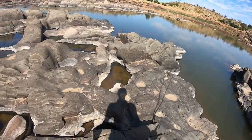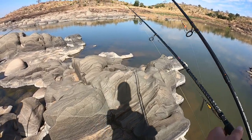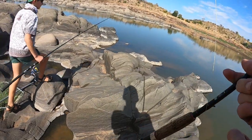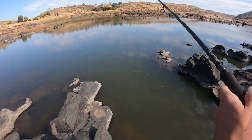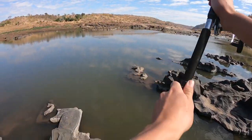It isn't unbelievably clear, but it's not bad. I don't... Oh, little bream. No, that's a labeo. See what we can do. I'm going with the spinner first. David's going with the spook.